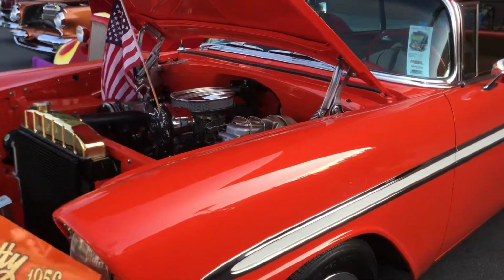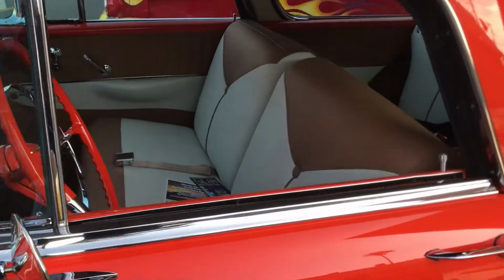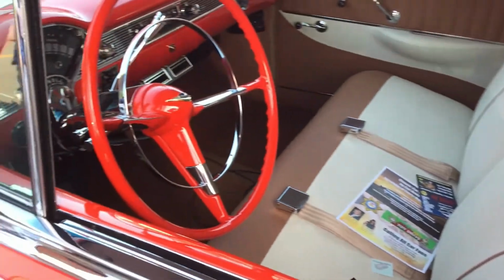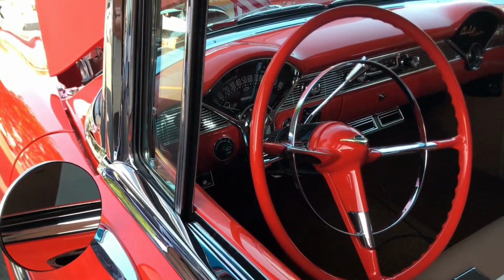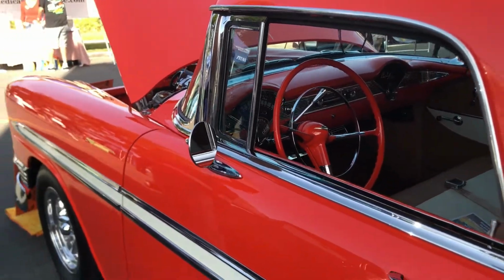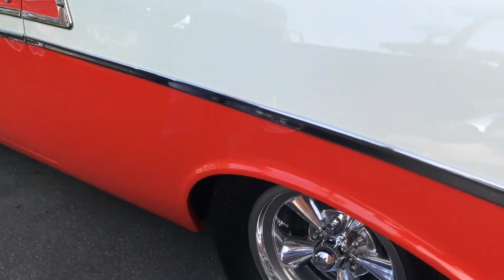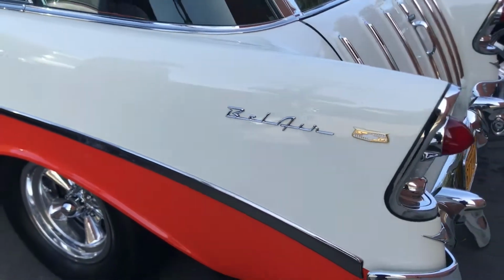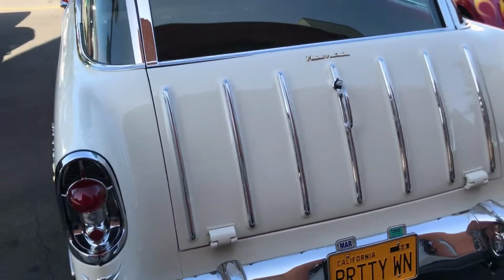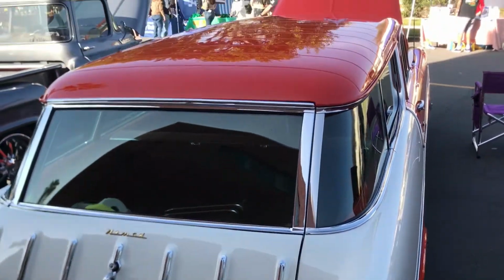They are not messing around. Look at this. Interior, exceptional. Using standard lap belts on it. Running AC underneath. Sight it down the sides. Look at the paint, man. All the door lines, everything's just spot on. Of course, being a 56 and a Bel Air, I just have a soft spot for Bel Airs and for 56s. Again, really nice car here.